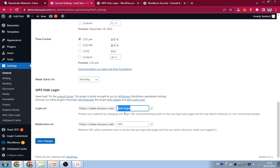Now if you change it, you can change it to anything that you want. Okay, now the redirection means that when somebody enters the WP admin, the old URL, the default URL, it will direct the person to a page that you want. Now of course I want it to go to the 404 page.